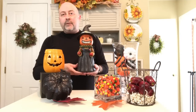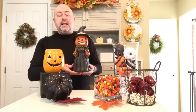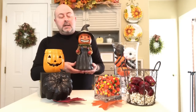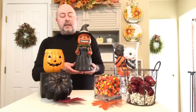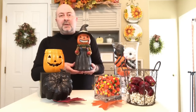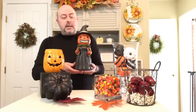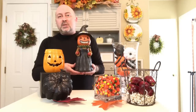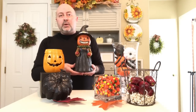I actually have a friend who's very into the 1940s Halloween decor, and kids would dress up for Halloween in this style of pumpkin head. The Halloween costumes are actually a little bit creepy, but I think she is really charming. She certainly gives a nod to that vintage-inspired look.